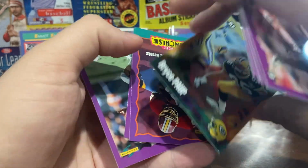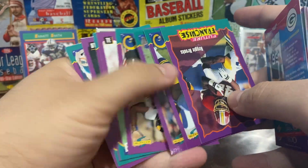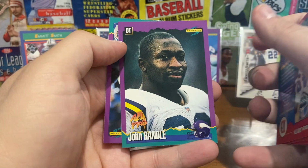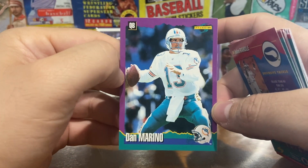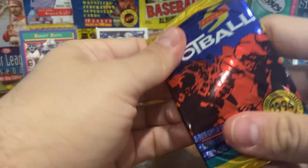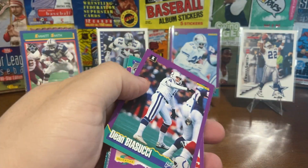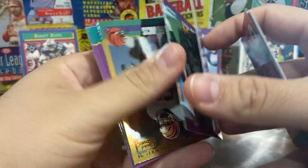Bryce Pop. Gold. Looks awesome, though. The gold foil looks amazing. That's a great parallel. Brent Jones, Dennis Smith, John Randall. The heat coming off. And then we've got Dan Marino. So, I mean, all the stars are here. You know, all the greats are in this set. So far, we pulled the base Marino, and we got the gold zone Marino, which is probably the best card that we've pulled from this set so far.